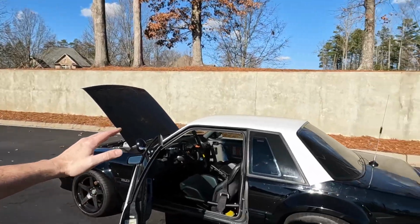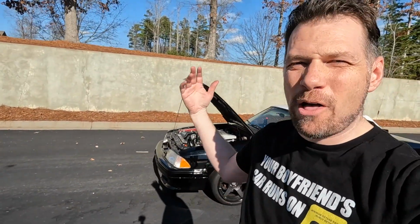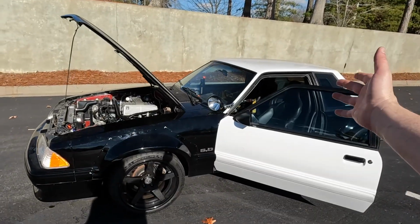Guys, it has a little bit of an idle problem for sure. It's idling a little bit too high, I think. Yeah, just a wee bit high. We'll get that handled. The other thing about it is it does have the Flowmasters and an H-pipe, so it sounds pretty good overall. Once I get the idle down, you really hear that cam chop. So I'll figure that out.